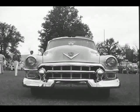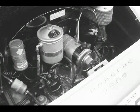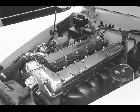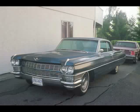Now that's class. There's an old 54, I think, Cadillac. Oh, more on Cadillacs later. There's a Porsche 360 engine, and there's a Jaguar V12. I mean, there were some really cool things I got to photograph, like this Citroën Traction Avant. They were quite something in the 30s.